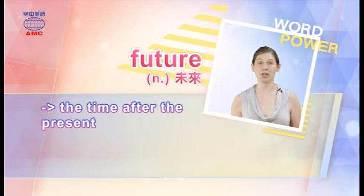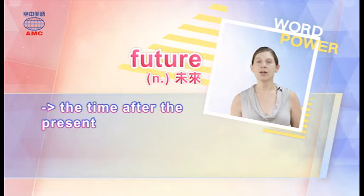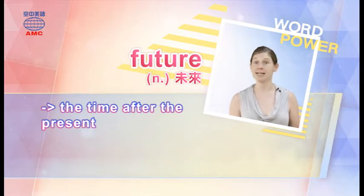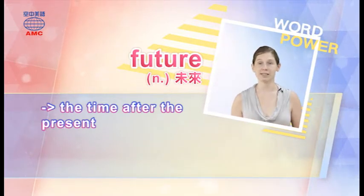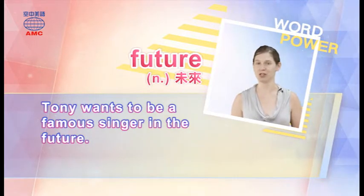When we talk about the future, we're talking about the time after the present or right now. Now, there are some words we use to talk about the time that happens after now. For example, later, next, after, tomorrow, all the words like these. Now, here's an example sentence. Tony wants to be a famous singer in the future. One more time. Tony wants to be a famous singer in the future.